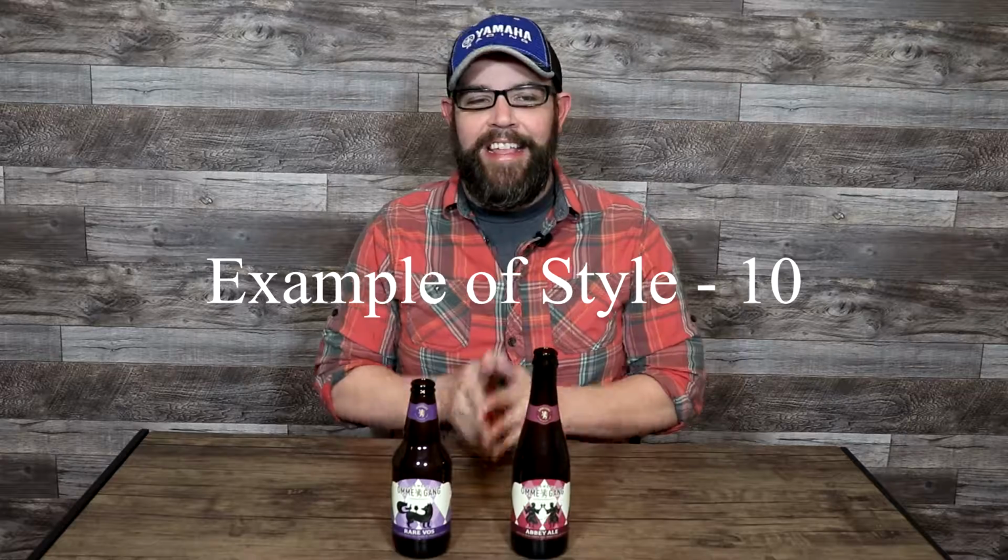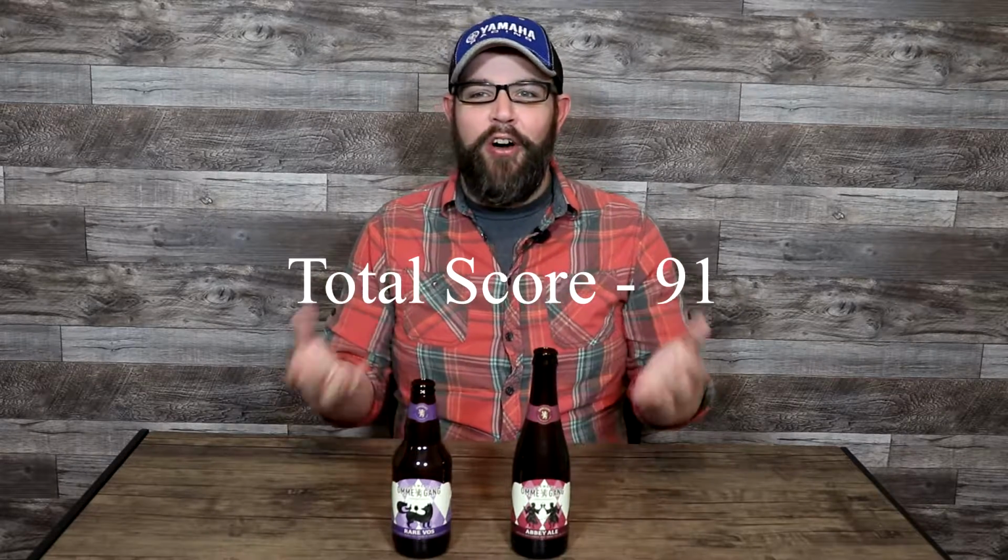Even though I did nitpick and dock a few points in a few categories, I think as an example of a Belgian double, this is top tier. So I did give it a 10 out of 10, and that brings the total score on the Abbey Ale to a 91 out of 100. So all total, we're only looking at a 2-point spread here, 93 versus a 91. Ommegang, yet again, putting out nothing but top tier beers. Everything I have by them is just absolutely fantastic. I'm always keeping my eye out for new beers that they put out to grab and to try, and I'm really glad I got my hands on these.